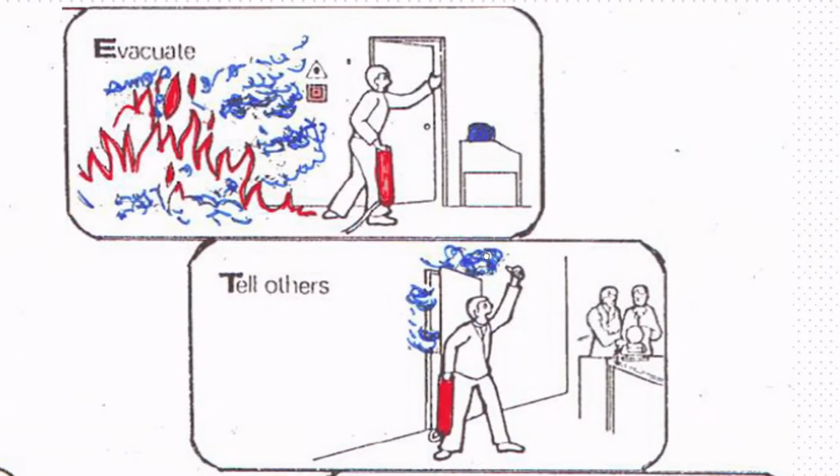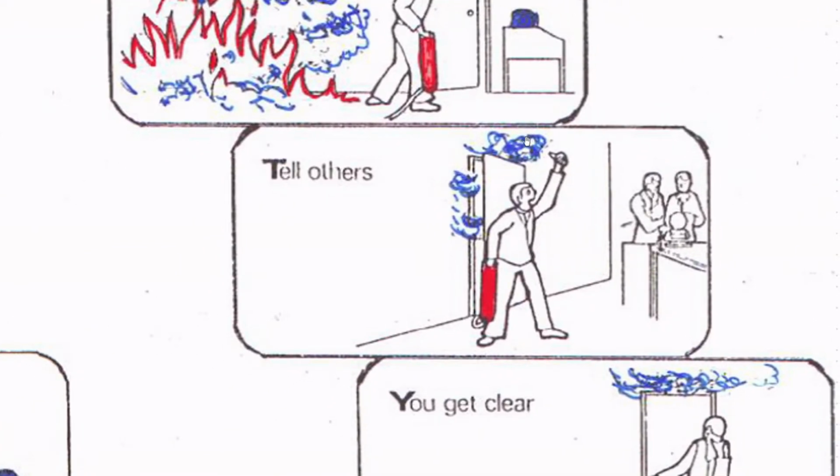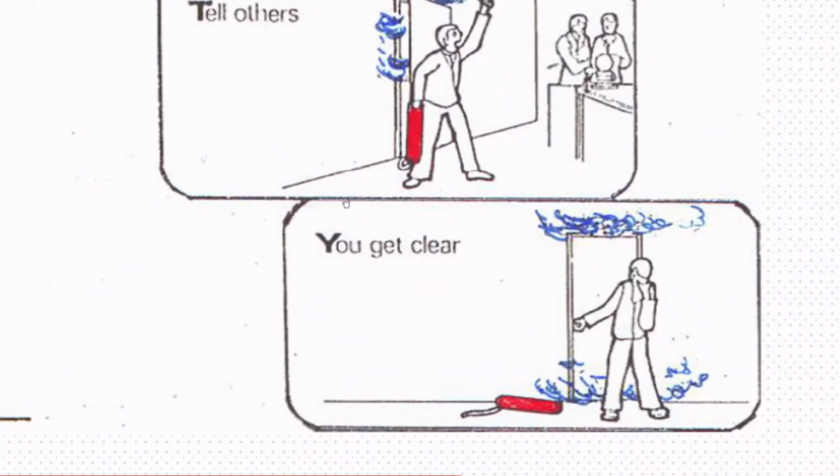And at that point, when you have evacuated, tell other people. When it's at your home, inform other people inside the house, inform your neighbors, inform anyone near the vicinity of the fire. And you need to get clear. Remember, class, that our lives are more important than any belongings that we possess. So you need to get clear because it's not just the fire that can incapacitate you, but also the gases, the smoke and carbon monoxide present when there is a fire, as we've talked about before.